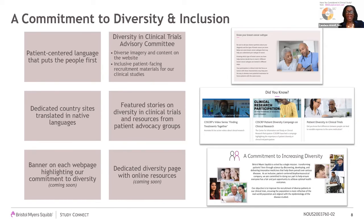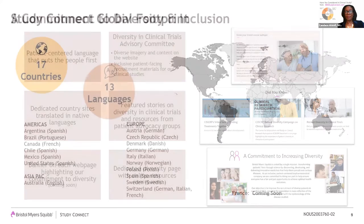And then finally, having a dedicated diversity page with online resources for patients to know that they have resources in their community to support them through the clinical trial process. And as we saw in the survey earlier, it's about making sure that patients know that resources are available, and this is a place that you can come to and find out about those resources. Again, walking with the patient as they go through the journey.